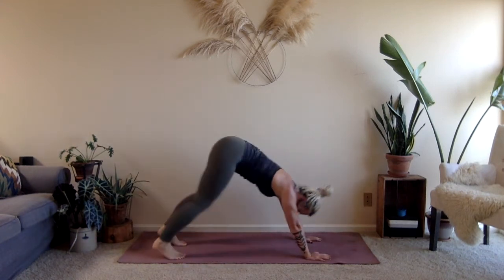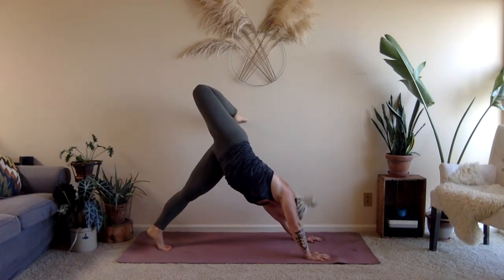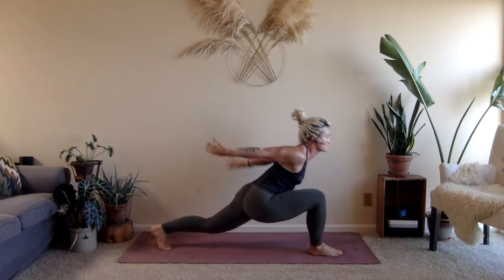All right, back to downward facing dog. Inhale, lift the right leg. Bend the knees, stack the hips. Exhale, step it through next to the right thumb. Crescent lunge. Inhale.